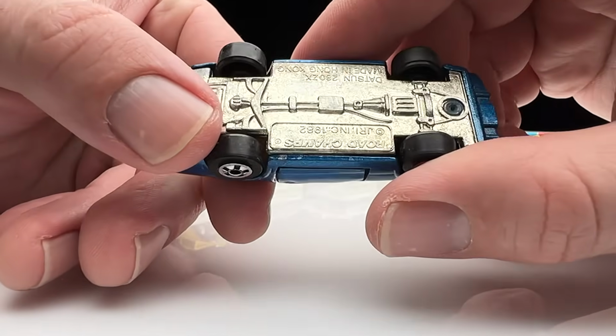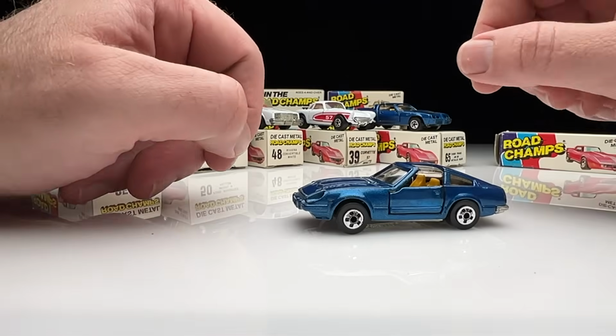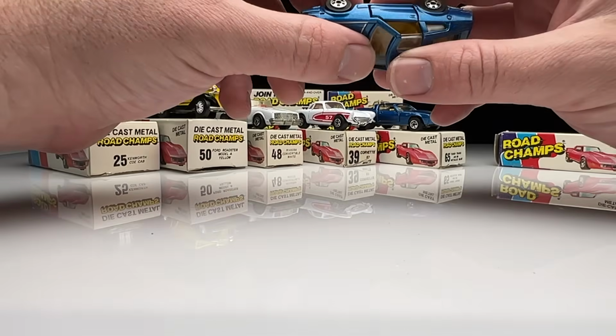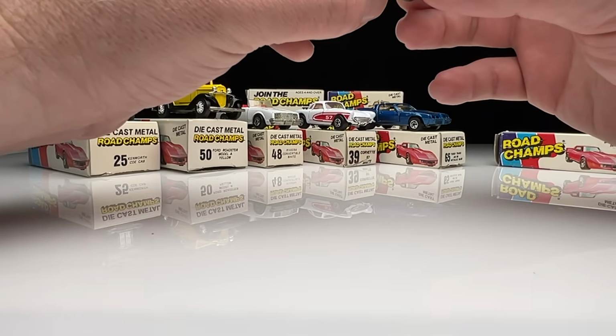Pretty cool, satisfying click, and again, very heavy, very, very heavy. These are very heavy metal. The paint seems to be holding up over the years. Now, I will say that these can be tough to find cheap in good condition. Now, you can find them in played with condition.